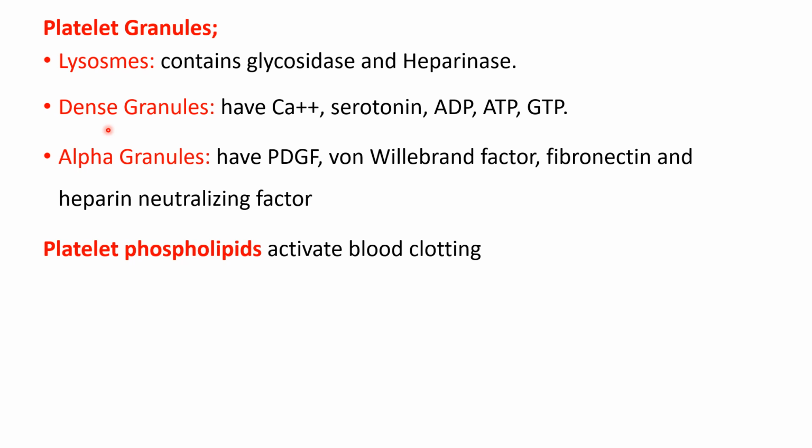And then there are platelet phospholipids. These will activate blood clotting और जो इसका रोल है जब हम clotting पढ़ेंगे तो ज़्यादा वाज़ेह होकर सामने आ जाएगा.